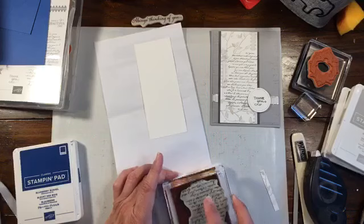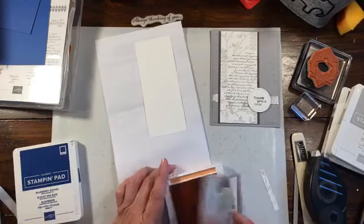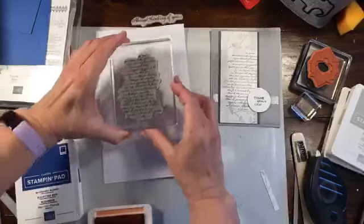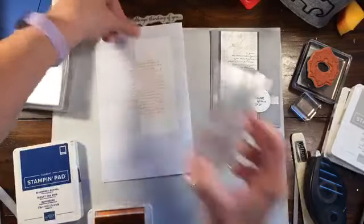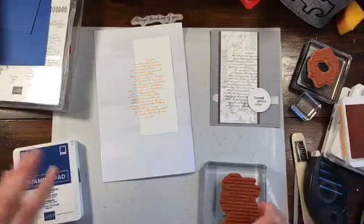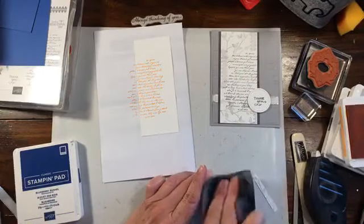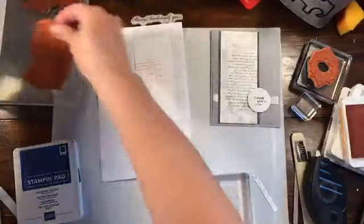So I'll do the same thing. We'll add our scripty words. We'll just change the direction and the sides of this one, change it up just a little bit. So we have our words. I'm going to leave that out because I might do something else for that one. And then we will swap out the words for the leaves.